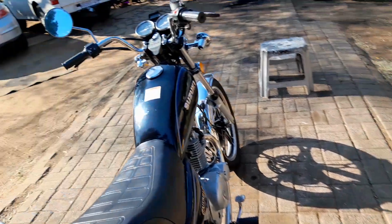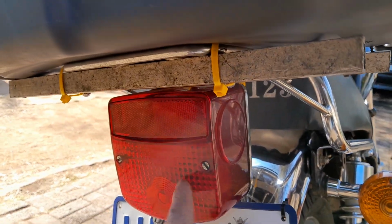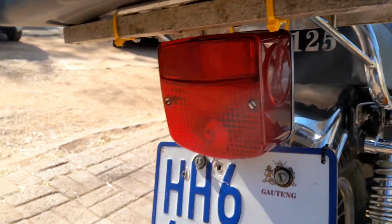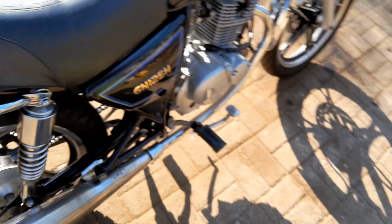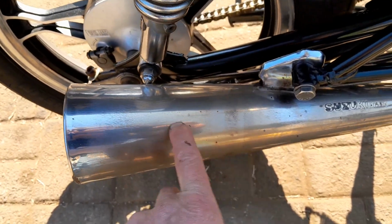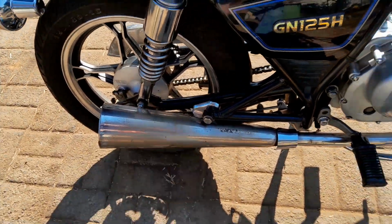And of course, my rear brake lights at the back here. These bloody lenses tend to fall off. The screws tend to rattle loose, and the thing goes flying on the road. So this is like number 3. We've got some corrosion on this exhaust here. Nothing serious. I think some water paper can sort it out.